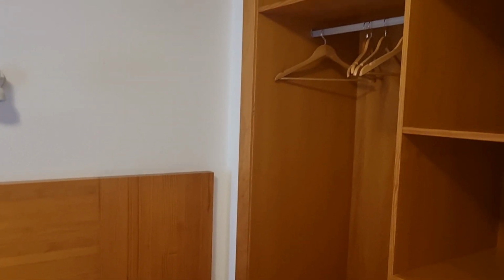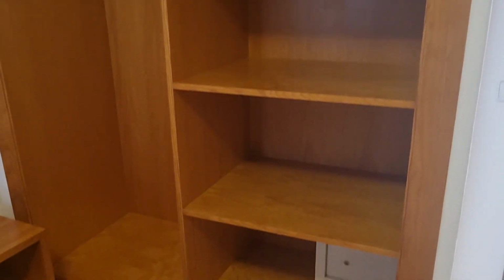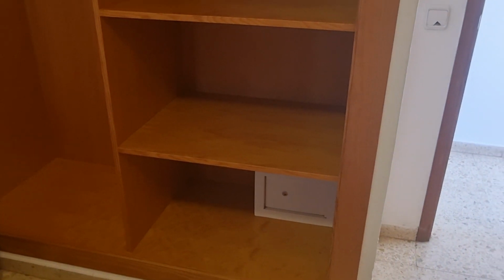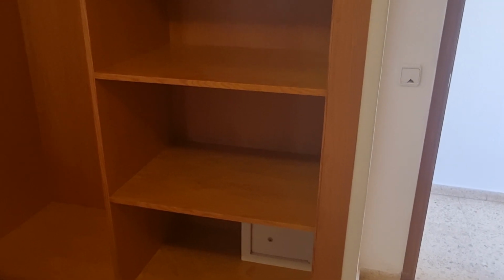Plenty of storage space, a few hangers as well. Extra pillow up there, which I didn't notice. It's probably the same as the other ones, to be fair. There's a safe down the bottom. Now, quite often with apartments when I check in, they've got safes, but they never tell you at reception and never said you want to use it. They probably charge for it, but I've never used a safe yet.